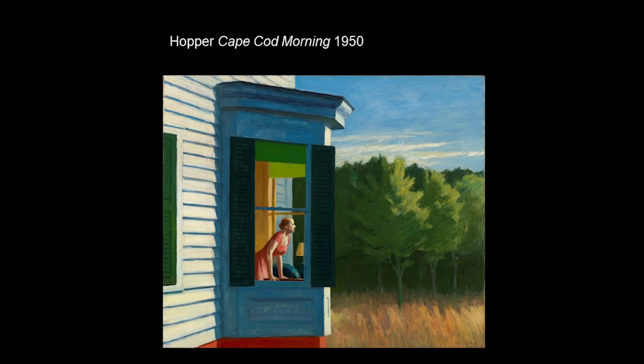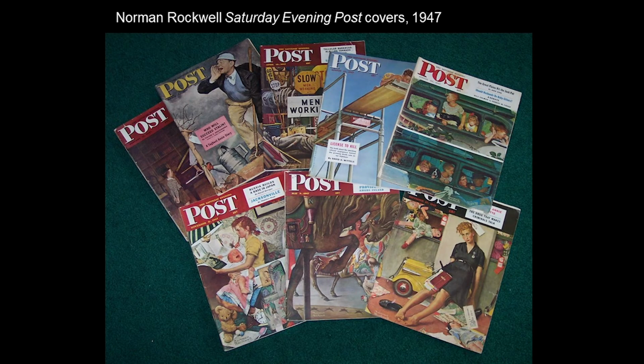Hearing Jo describe Cape Cod Morning this way, Hopper challenged his wife's interpretation, stating, "Did I say that? You're making it Norman Rockwell. From my point of view, she's just looking out the window." Hopper, in other words, rejected the storytelling that he saw at the center of pictures by Norman Rockwell, one of the best-known artists of the 20th century in the US, partly because of his steady visibility on the cover of the Saturday Evening Post from the 1920s through the 1950s.